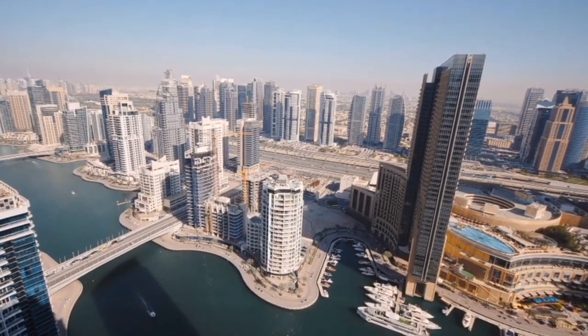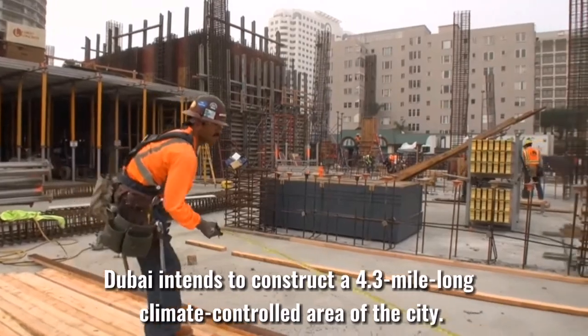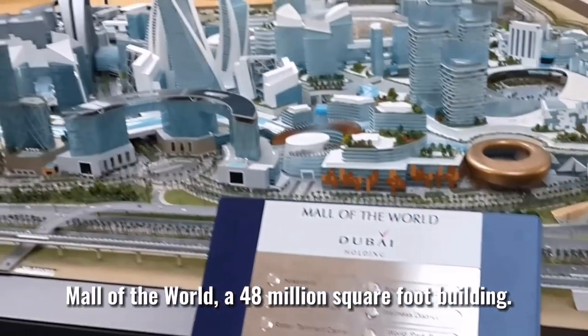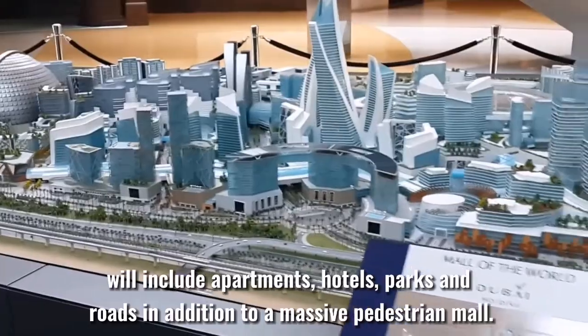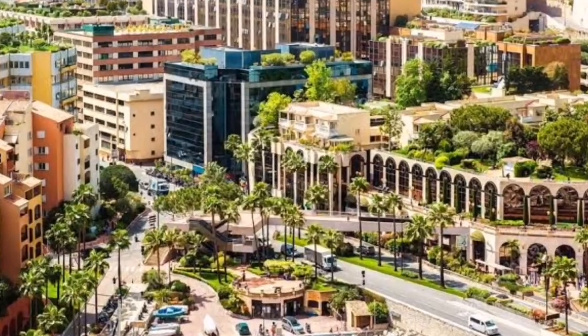Dubai has some crazy plans in the works for the future. Dubai intends to construct a 4.3-mile-long climate-controlled area of the city. It was revealed when Sheikh Mohammed bin Rashid Al Maktoum, the ruler of Dubai, introduced plans for the Mall of the World, a 48 million square foot building. This miniature city will have a movable dome and will include apartments, hotels, parks, and roads in addition to a massive pedestrian mall. The colossal structure will be more than double Monaco's size.